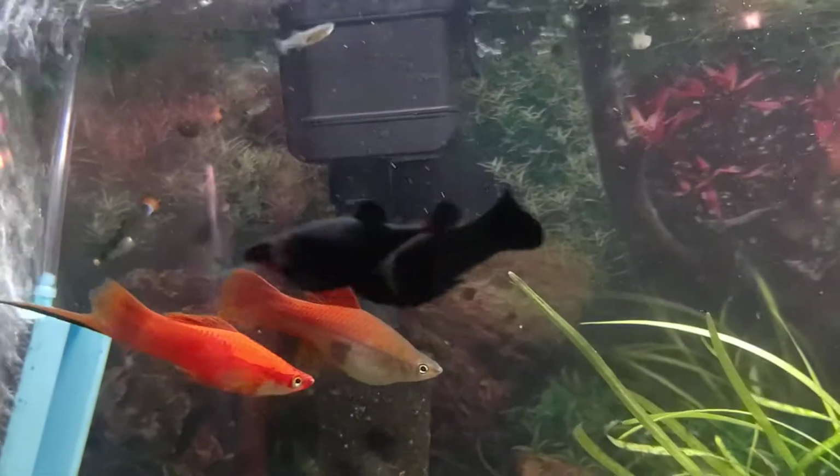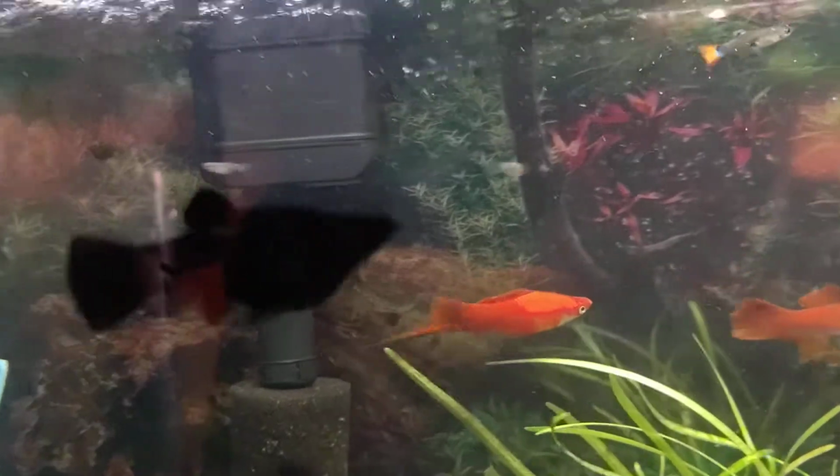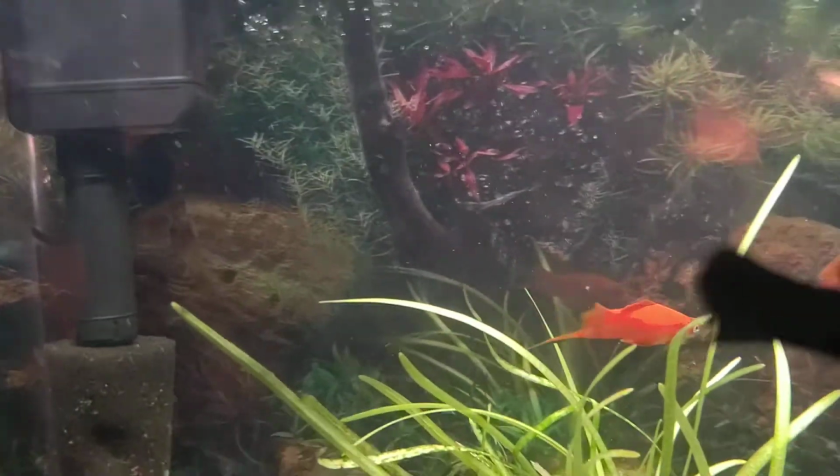So we've been getting a few babies out of each of the times they've had their babies, but we just don't have all of the babies, because as fast as they give birth, they are eating them, which is typical with livebearers. They say 80% of guppies eat their babies, but we do have a lot of babies.